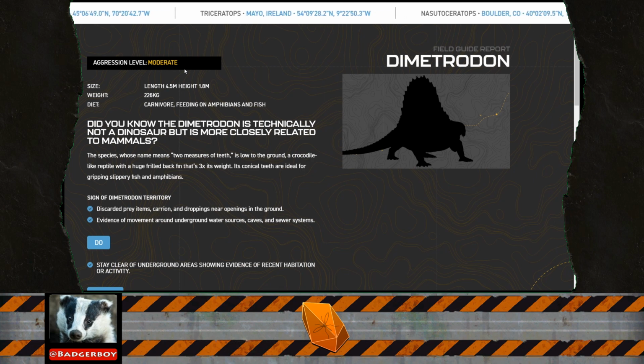That's weird. A huge frilled back fin that's 3 times its own weight. That's odd. I don't think that's right. I don't think it weighs that much, but whatever. Its conical teeth are ideal for gripping slippery fish and amphibians.